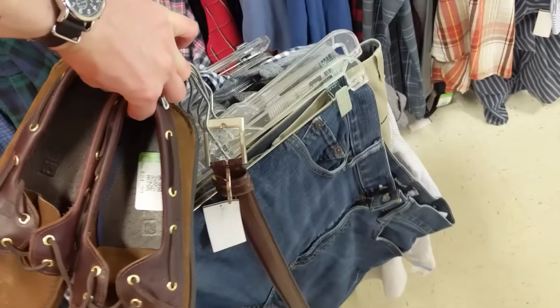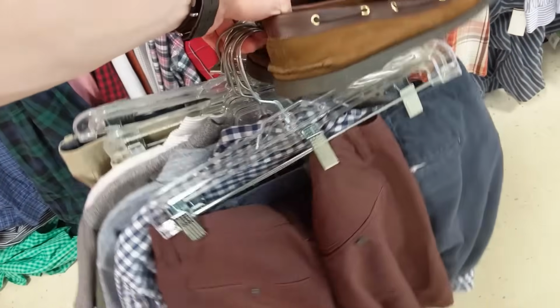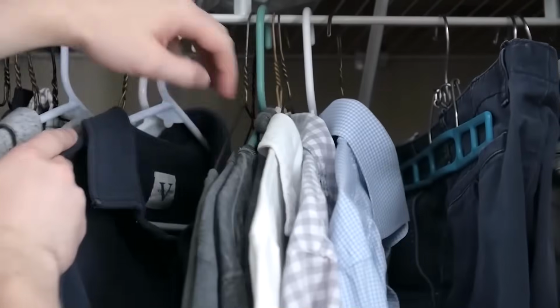And to be straight up, gents, you don't even have to spend hundreds of dollars. You can go into a thrift store, you can raid your father, your grandfather, your uncle's closet and say, hey, he's not wearing this anymore. This is a classic item and it's still in style because it's timeless. Boom, all of a sudden you're able to add this classic tie, this classic blazer to your wardrobe.